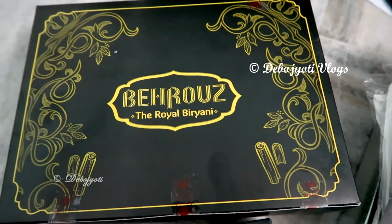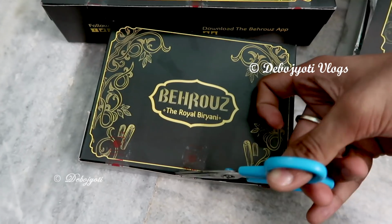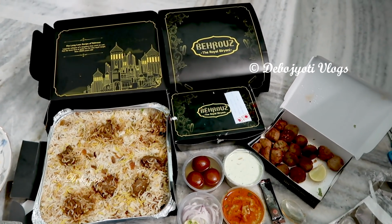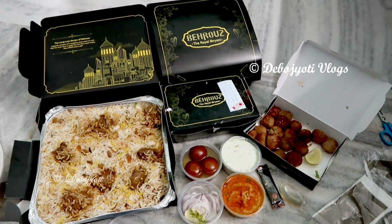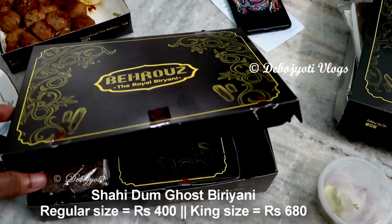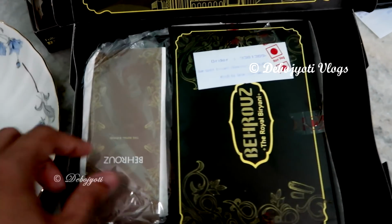Basically, after Kabuliwala, BEHROUZ has been the buzz of the town as far as food delivery from Swiggy, Zomato or Uber Eats is concerned. So I couldn't control my curiosity. As far as branding and packaging is concerned, it has a royal look to it. The cost of regular Dum Gosht Shahi Biryani is 400 rupees.